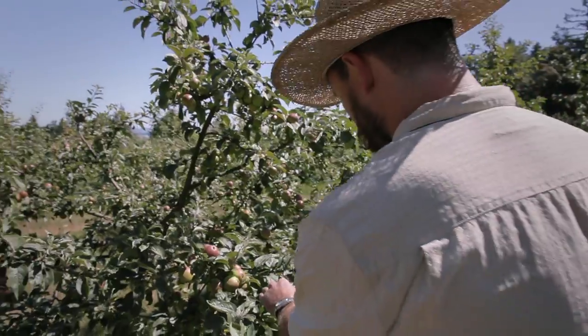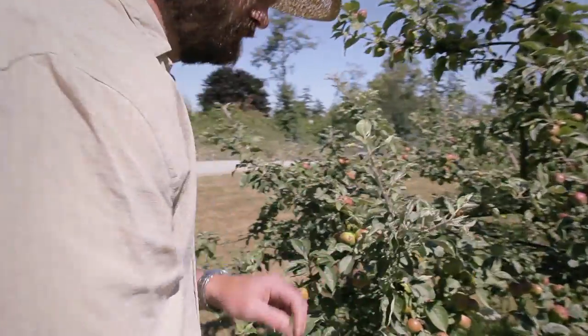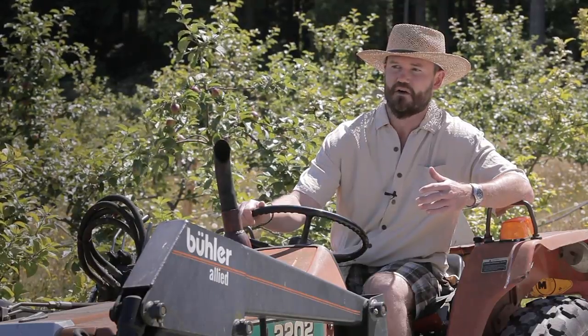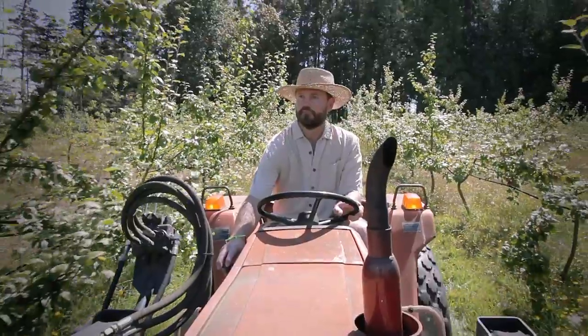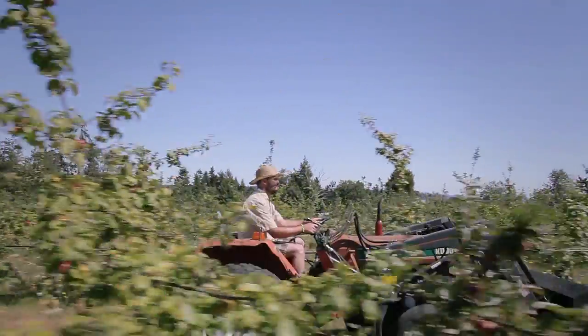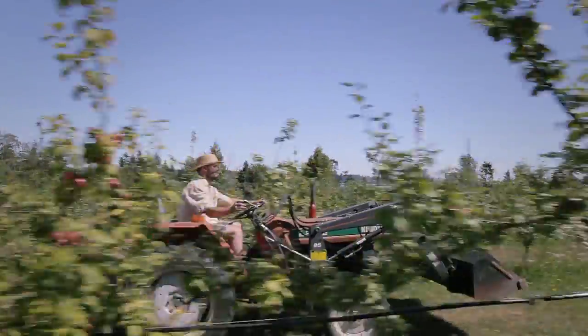We start our pruning in the winter months when the trees are dormant to make sure they grow the way that we want them to grow in the summer months. Then in the summer, like now, we have to tend to the orchard to keep the other vegetation down so it doesn't compete with the trees. We have to make sure the trees are getting enough water when it's hot and sunny like this. Then in the fall, if all goes well, we have a crop of apples that we pick.